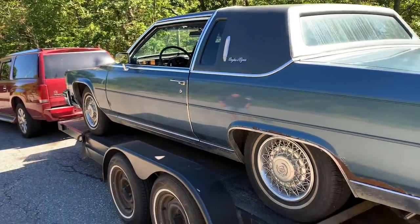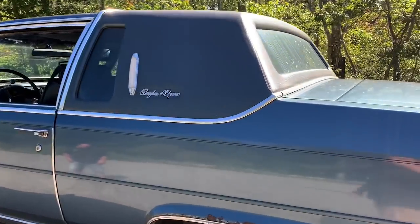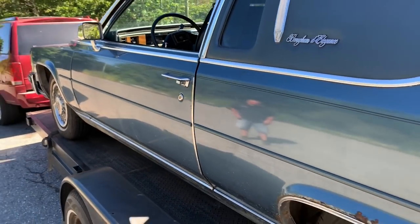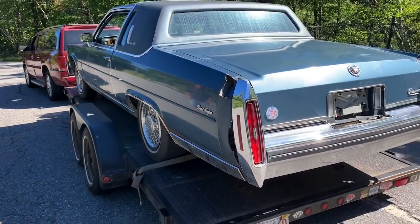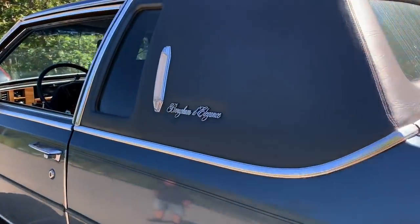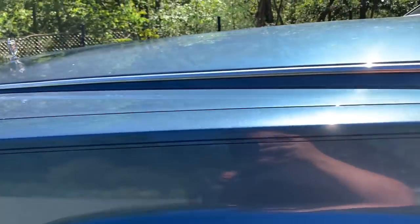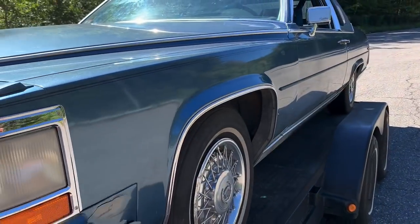This is a very rare car, though. It's a 1985 Cadillac Fleetwood Brougham D'Elegance in a very unique color, I think medium blue fire mist, 1985 edition, which was the last year for a Fleetwood Brougham Coupe. A D'Elegance, obviously top trimmed with the button tufted leather interior, but the color of this car is super unique. It's absolutely gorgeous, beautiful.